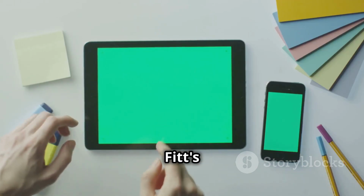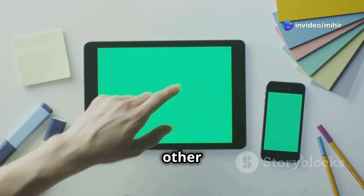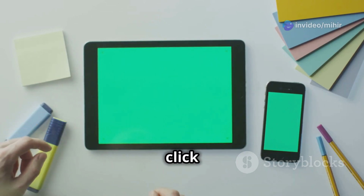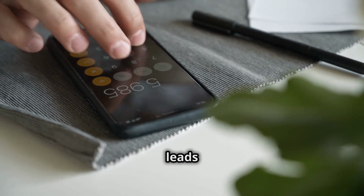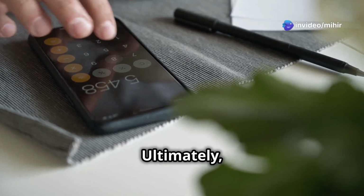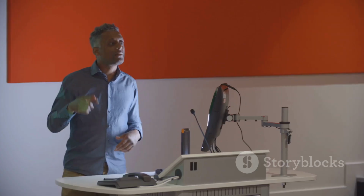By understanding Fitt's Law, we can design interfaces that are intuitive and efficient. This means placing buttons and other interactive elements where they are easy to reach and making them large enough to click without difficulty. We can make buttons and other interactive elements easy to find and click, which leads to happier users and a better overall experience. Ultimately, a well-designed interface can make the difference between a frustrated user and a satisfied one.